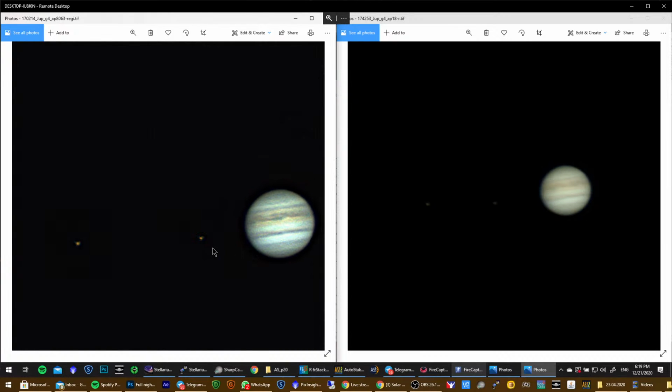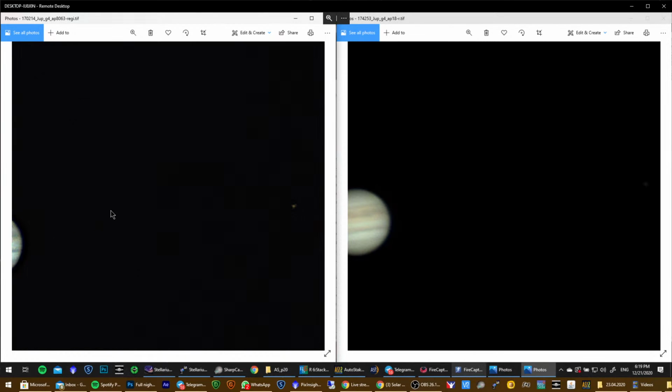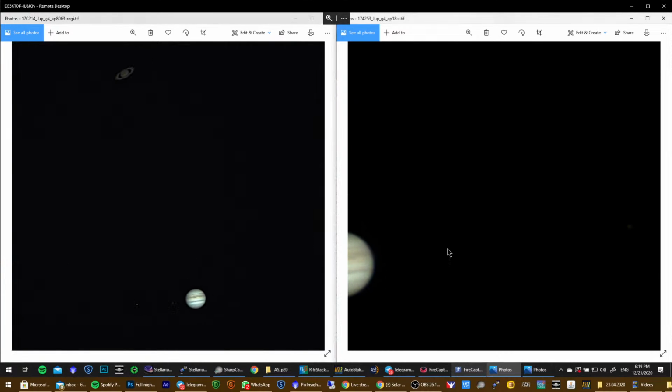Okay, let's zoom in here. Cool, you see this thing? So now this moon here, which is Io, has moved to the left, and this moon, Ganymede, has moved here to the right. So now they look a bit closer to each other in comparison to what they were before. And also I think this moon has moved a bit, Europa. Maybe we can even see the way Saturn has moved a bit to the right compared to this image. So that's pretty cool. I think it'll make a very cool video.